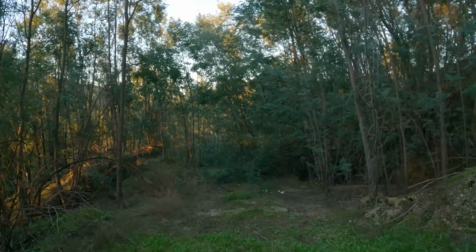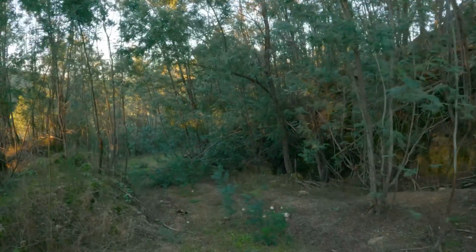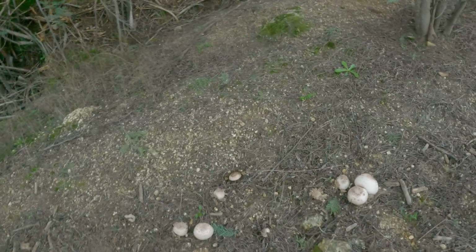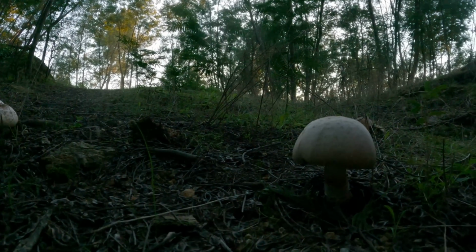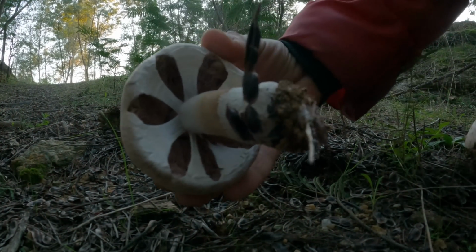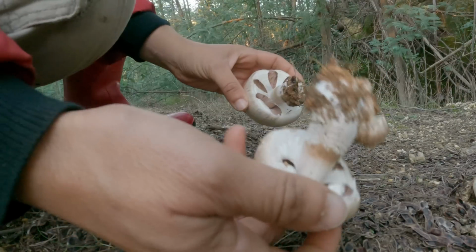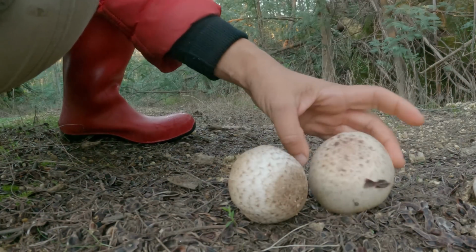A lot of mushrooms here. Wow, there's so many. The thing is, I don't know which ones we can eat and which ones we can't eat, so they look beautiful. What are these? Hey, Jimmy, there's some beautiful mushrooms. Wow.